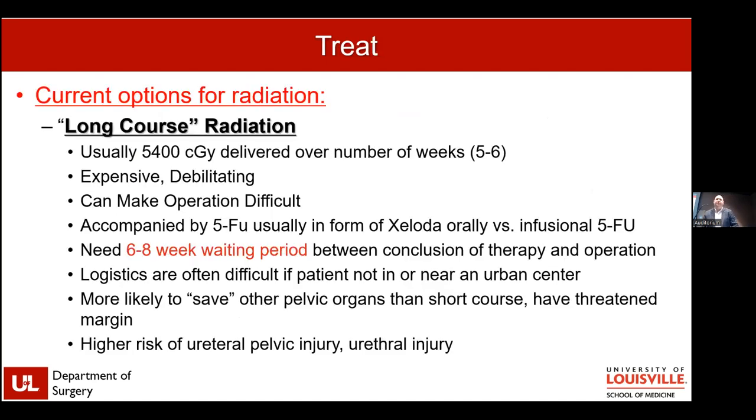So long course radiation, the traditional thing that we would give in the original diagram, is a whole bucket of radiation, 5,400 centigray, delivered over a number of weeks. And it's expensive, it's debilitating, it makes operating difficult. It's usually accompanied, like I said, by an oral prodrug of 5-FU. And then you have a waiting period and then you operate on it. You might be more likely to save the pelvic organs, but it's sure going to make operating down there a lot more risky and a lot more problematic.